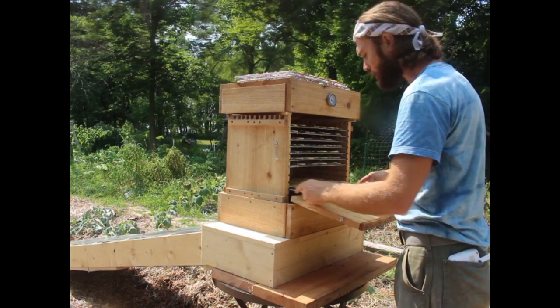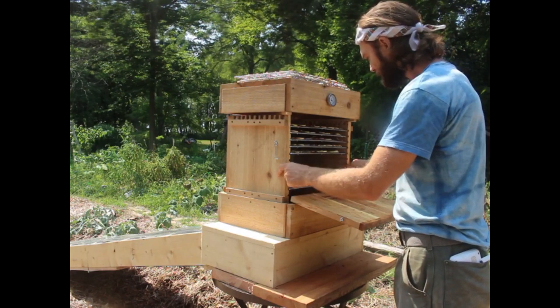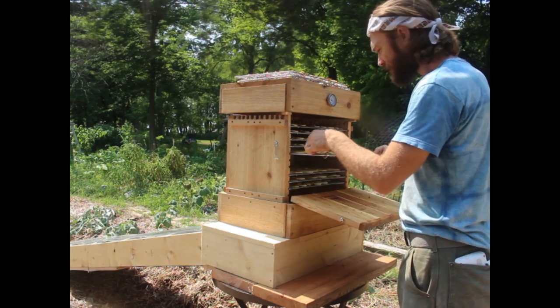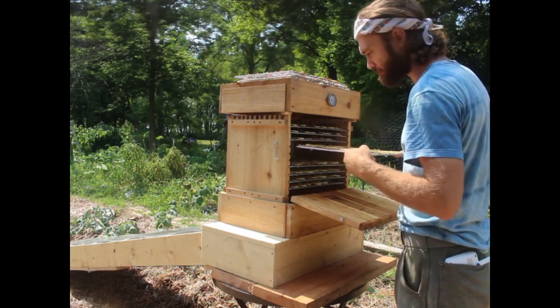So I'm gonna let it go a little longer. And I just rotate through every hour or so. Make sure I rotate these screens, check on them, maybe turn them over. Not really necessary for apples. They dry pretty uniformly. Whether or not I turn them over, tomatoes, it's more important.